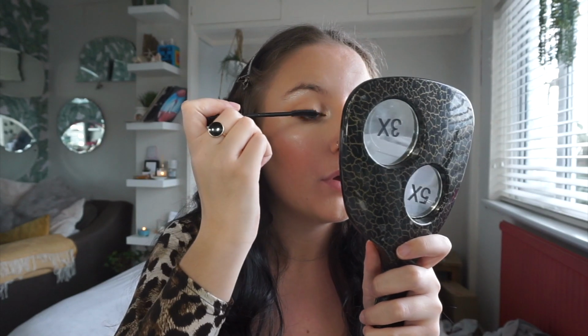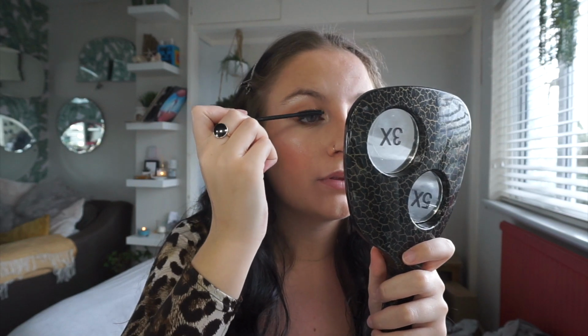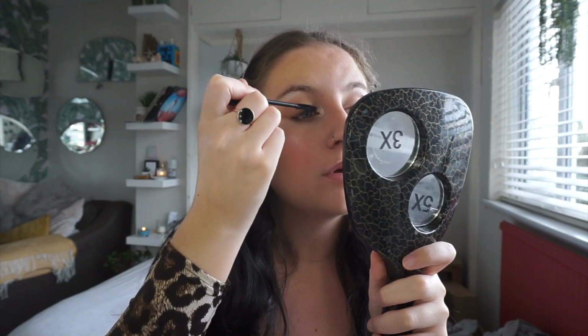As I said in my last Get Ready With Me video, my eyelashes are due a perm, so right now they're all just kind of curled in into each other, so they don't look that nice. But next week I think I'll be doing my lash perm, so they'll be so much better then. But I just have to put mascara on them because it just looks strange without it.